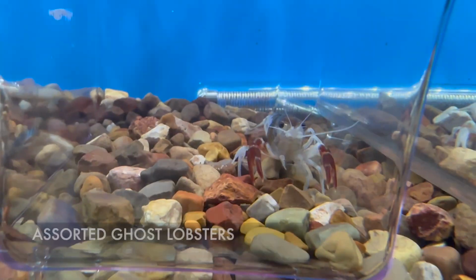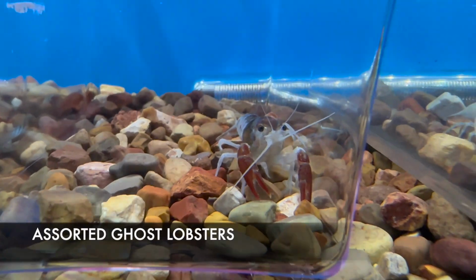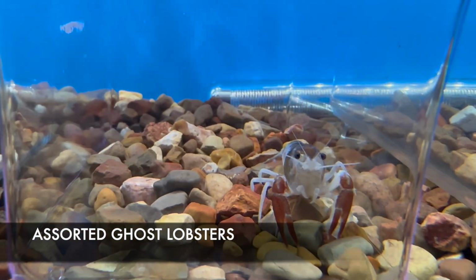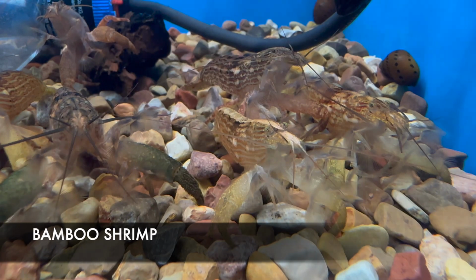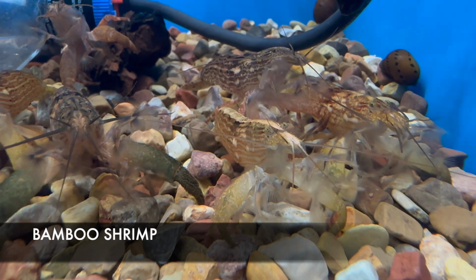Some cool little freshwater lobsters. We got in some assorted ghost lobsters, which have a really cool piebald coloring to them. They've got in with the white some blue and a little bit of reddish purple. Really attractive little lobster. And bamboo shrimp came in really huge. Although they're kind of big and menacing looking, they're strictly filter feeders and totally harmless to your other tank inhabitants.